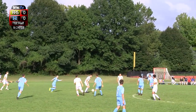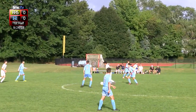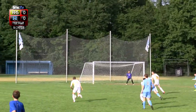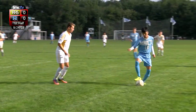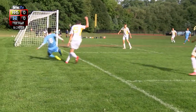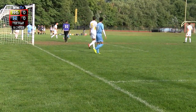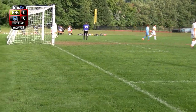as Hastings looks to improve their record as they are below .500 right now. And Rhinebeck looks to improve on their impressive start to the season as a near pass across the goal to a possible shot was blocked by Hastings. And this one is kicked towards the goal, but no one home. And this one sails out of bounds. And Rhinebeck will still be in control, and this one will be a corner kick.